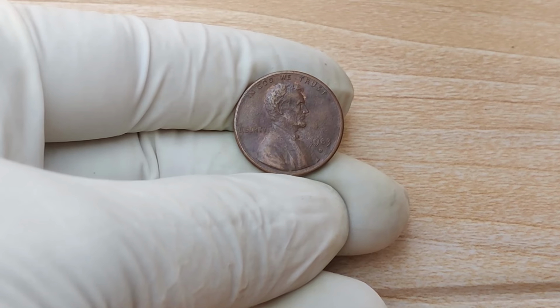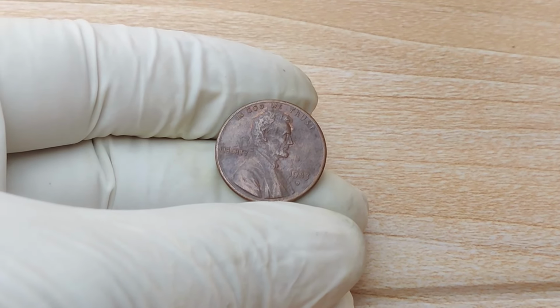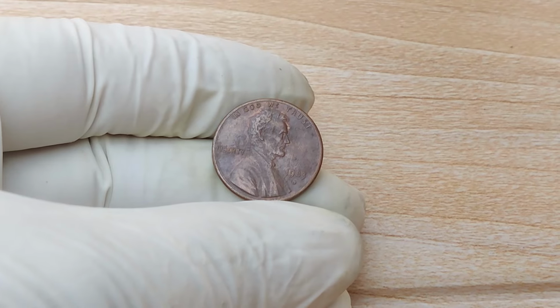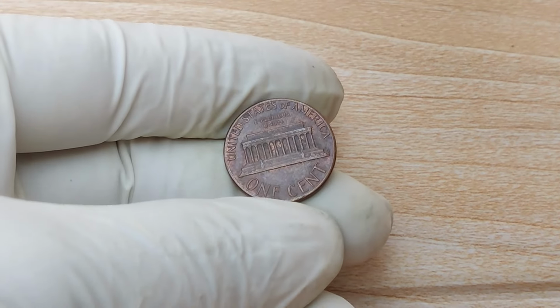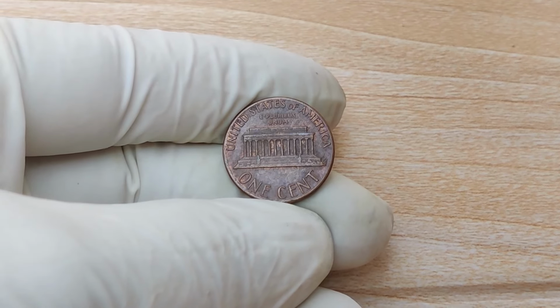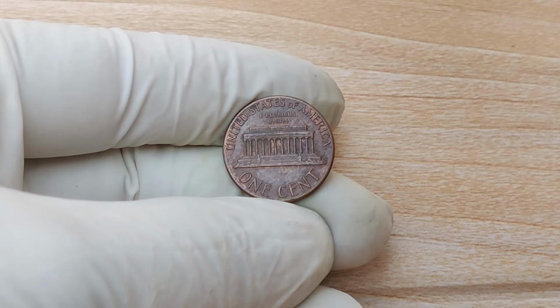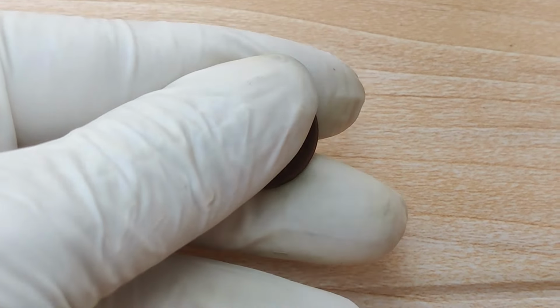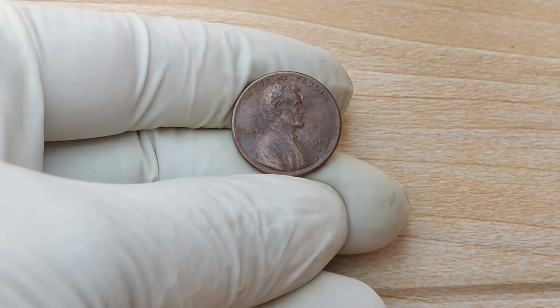Now, let's briefly discuss the market for rare coins. The demand for rare coins, especially error coins like the 1983 D penny, has been on the rise in recent years. Collectors are not only interested in coins for their historical value but also as an investment. As more collectors enter the market, the prices for these rare coins can increase, making it a potentially lucrative hobby.